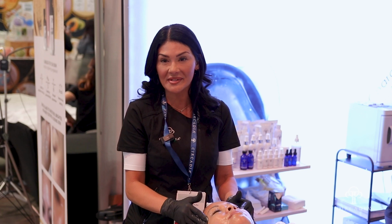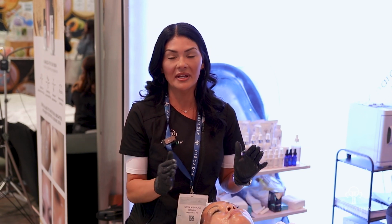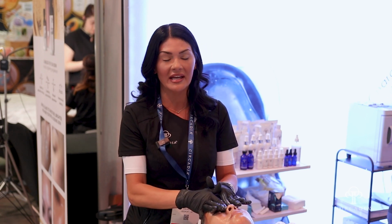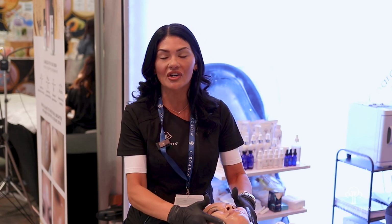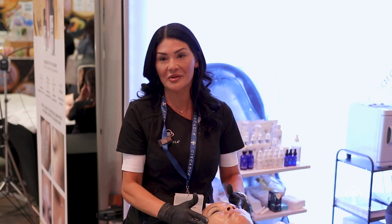So the blades themselves, if you're doing a signature Circadia facial, from beginning to end, it should cost you with dermaplaning between $11 and $13 to perform the whole treatment. So dermaplaning is a great treatment enhancement. It's amazing for profitability for your business, but the clients are also so incredibly happy. So it's a well-rounded, holistic experience for everyone, and it brings a lot of revenue to the business.